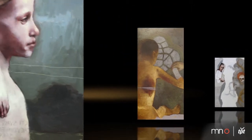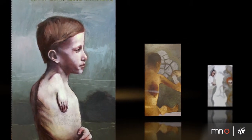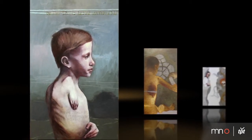I know where people are coming from, but at the same time, that's all part of the human condition, and I don't think people should look away from it. I think they should look right at it, and that's what some of my paintings are trying to do, is trying to just draw a little bit of beauty out of this horrific condition and just giving that person back their dignity.